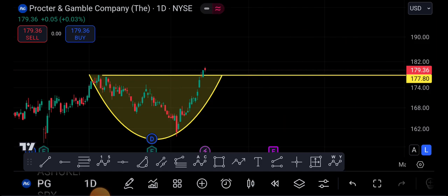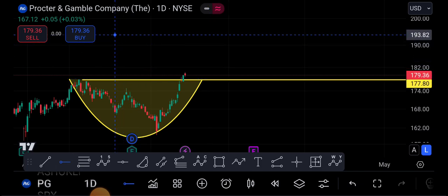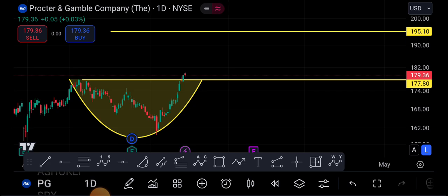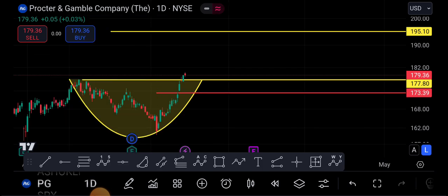And friends, the ultimate target of the stock will be 195 dollars. You would soon see this stock reaching a target of 195 dollars from the current price. And here we will also talk about the stop loss. If you want to keep a stop loss, you can keep your stop loss over here on a closing basis after checking with your advisor, or you can keep it over here on a lower swing too. But whatever stop loss you use, make sure your risk to reward ratio is at least 1 to 2, or minimum 1 to 1.5.